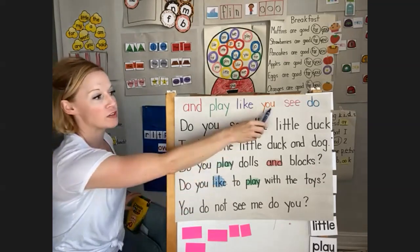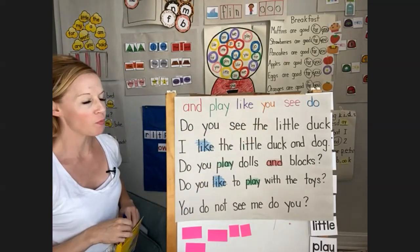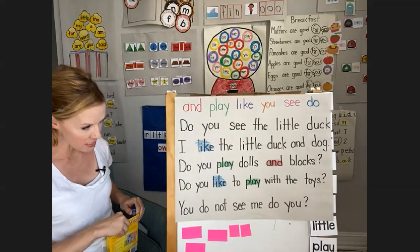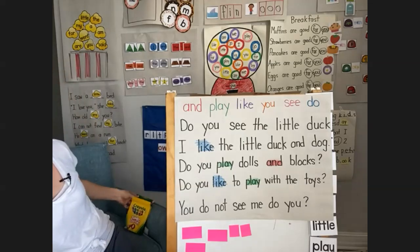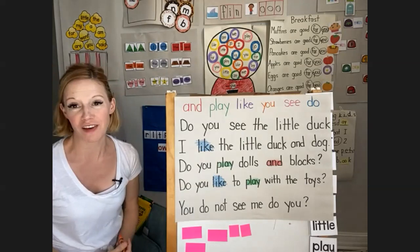All right. What's our next word? Oh, you know what? That was supposed to be purple. I'm sorry, guys. What's our next word in orange? Y-O-U says you. I see one, two, three, four. Can you find all four of them?